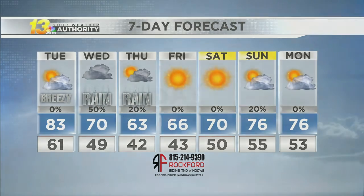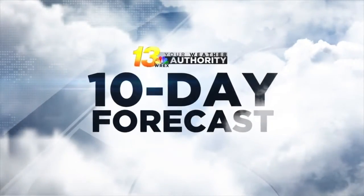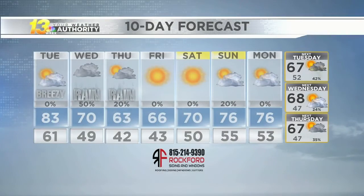And in your most accurate 10-day forecast, we'll hold on to the near-average weather into early next week, so May starting out on a nice warm note, James.